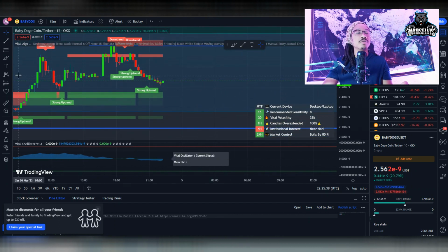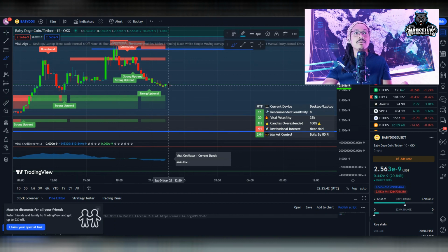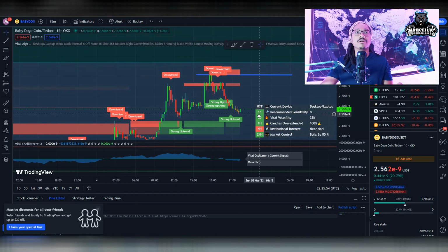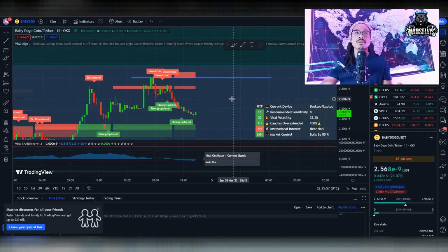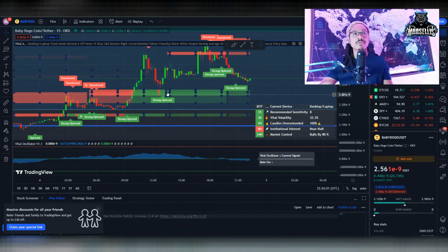But now you can see we're working our way down here to the support line. Whether we get all the way down here or not, it's up to Baby Doge really. We're working our way to 8Z24 support, but it looks like it's probably going to start going up before that. It's a pretty good thing that we had this reversal. I know a lot of people were really counting on this reversal, so it's cool to see that we have it now.